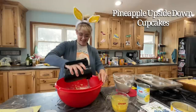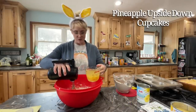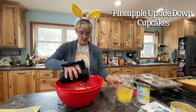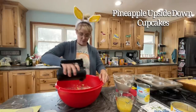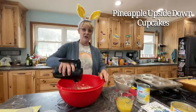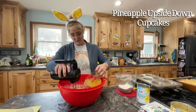So we're gonna mix that in, and now we're gonna turn it on low, and we're gonna do 1/3 of the pineapple juice. There we go. Oh my goodness, it smells so good. Beautiful. And now you're gonna do 1/2 of what's left. See, now 1/2 of the pineapple juice.